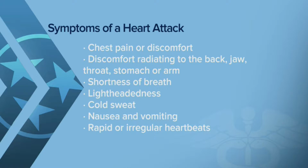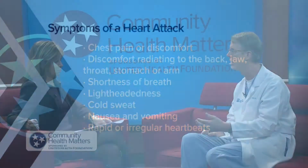With women, the signs are a little more subtle sometimes. Fatigue is actually a really common symptom that women with heart disease describe. Sometimes just nausea or lack of energy or exertion. Sometimes sweating can be an indication of heart disease. So for women, paying particular attention to when they don't feel well and they have the appropriate risk factors can uncover heart disease.